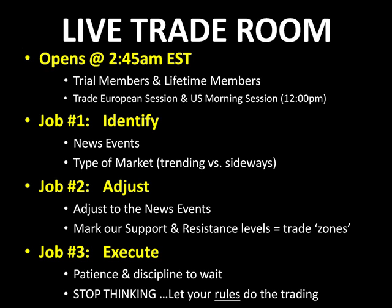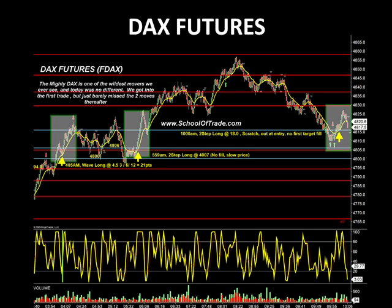We have 3 jobs. Job number 1 is to identify the news events and the type of market we see. Job number 2 is to adjust to those news events by marking our support and resistance levels and defining our trade zones. Job number 3 then becomes very easy, guys. That's to execute our trades. We practice patience and discipline, which of course we had to do today in the market. You guys saw that. And we try to stop thinking so much and let our rules do the trading. Let's talk about some of the trades we took today.